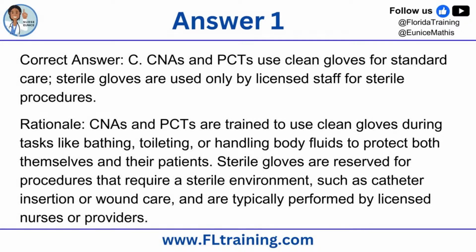So CNAs or PCTs are trained to use clean gloves. Those are the gloves that are inside the boxes in the room during tasks like bathing, toileting, and handling bodily fluids to protect themselves and their patients. Sterile gloves are reserved for procedures that require sterile environment or sterile technique, such as catheter insertion or wound care. We're talking about invasive wound care. And those skills are typically performed by licensed nurses or providers.